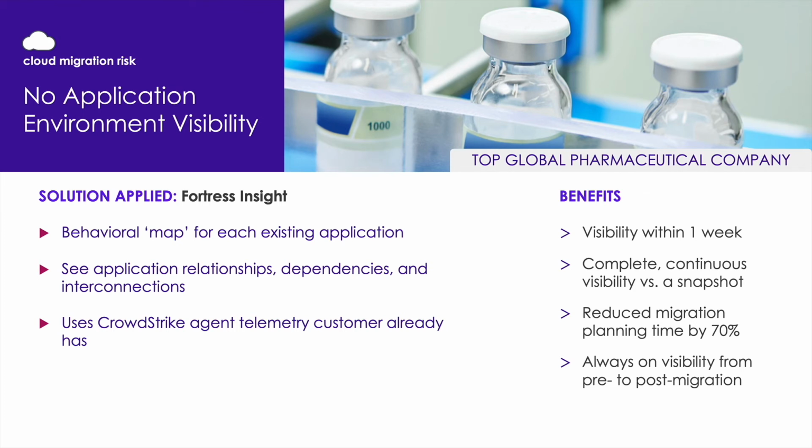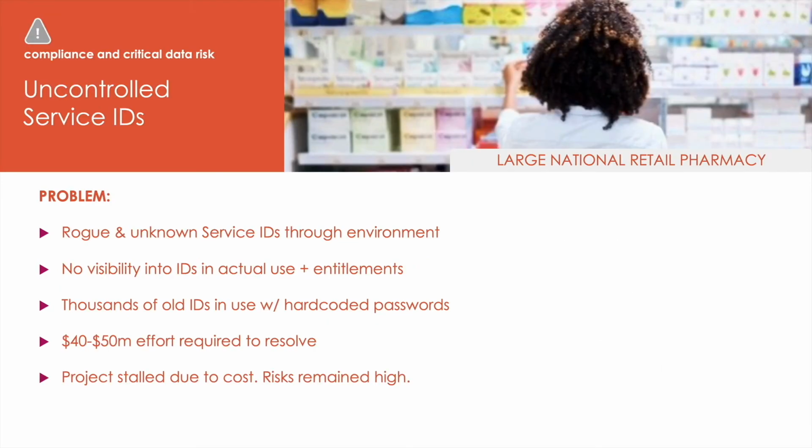So we took what was months and months of time invested and reduced it to effectively one week and gave them this continuous view and reduced the migration planning time by over 70%. So very successful cloud migration effort.